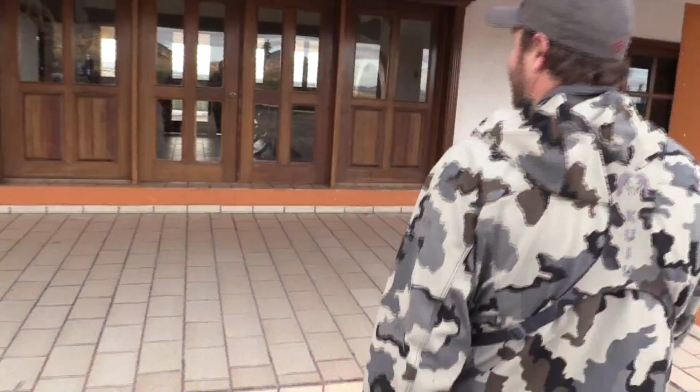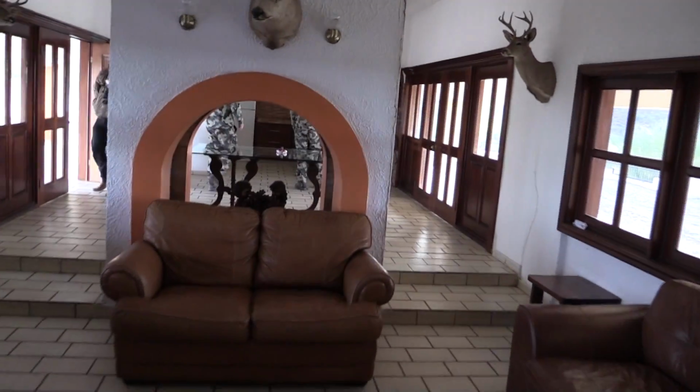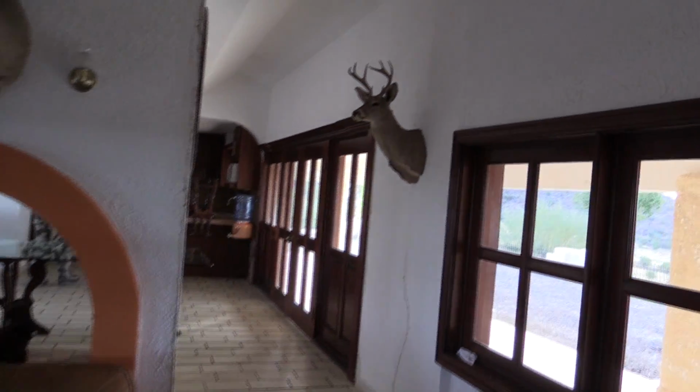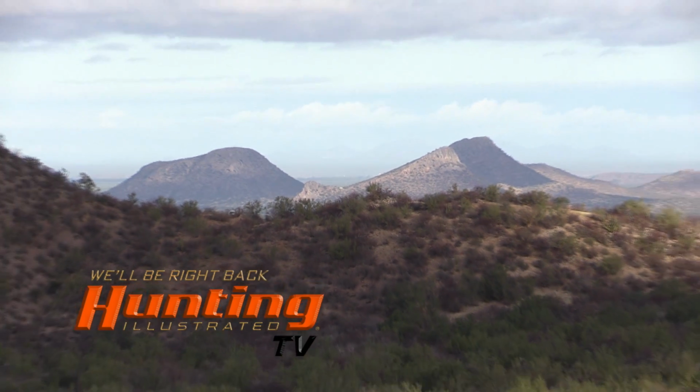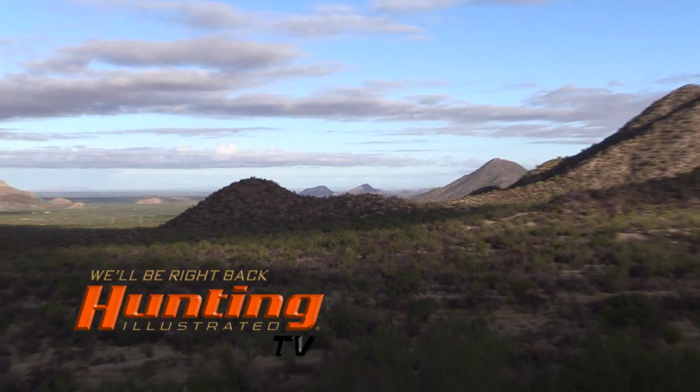One of the great things about Sonoran Outfitters, not only do they have some of the premier ranches down here, they also have some ranch houses with some great accommodations. Check out this ranch house. Just a beautiful little ranch house that the hunters use, great setting, giant mule deer on the wall and giant mule deer just out the doors here on the desert floor. So, great setting.